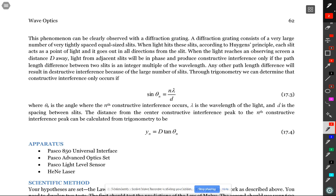So, measure the distance from the lens to the wall. Measure the distance from the center dot to the ones on either side. Use that equation to calculate what the wavelength is. And find your average from your multiple trials. Compare that to the theoretical value. And that's what you need to do for today's lab.